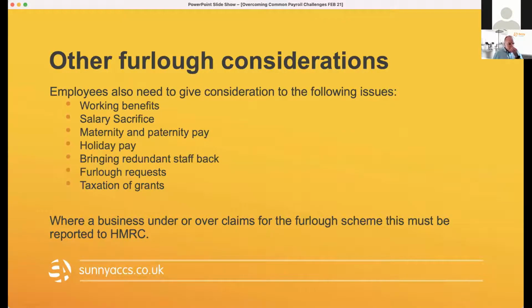So just looking at some of the other furlough considerations, the entirety of the grant received to cover an employee's subsidised furlough pay must be paid as money and should not be netted off to pay for the provision of benefits or a salary sacrifice scheme. Where the employer provides benefits to furloughed employees, these benefits should be in addition to the wages that must be paid under the terms of the job retention scheme.